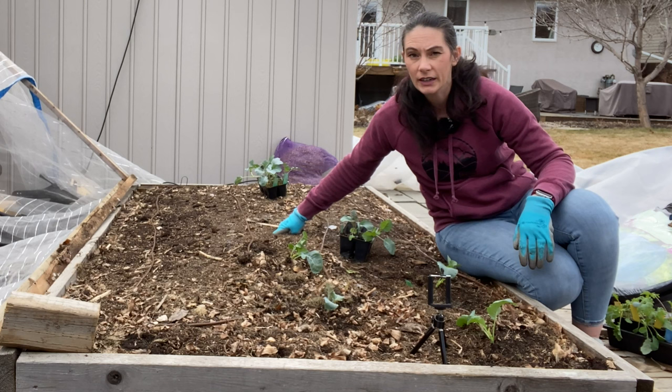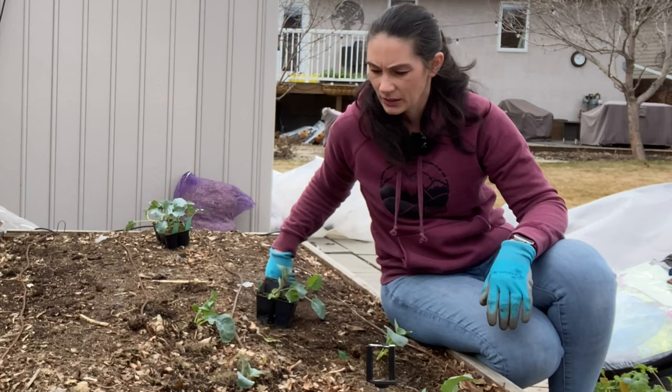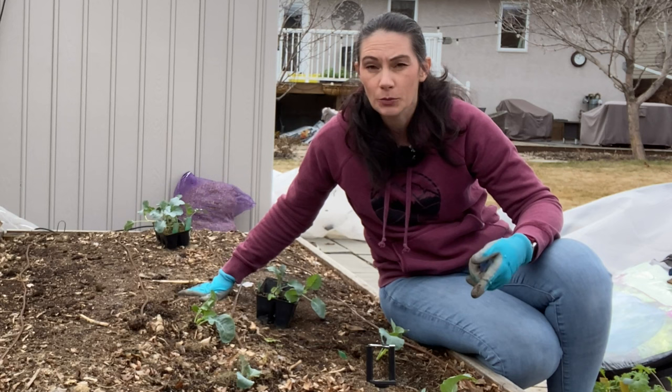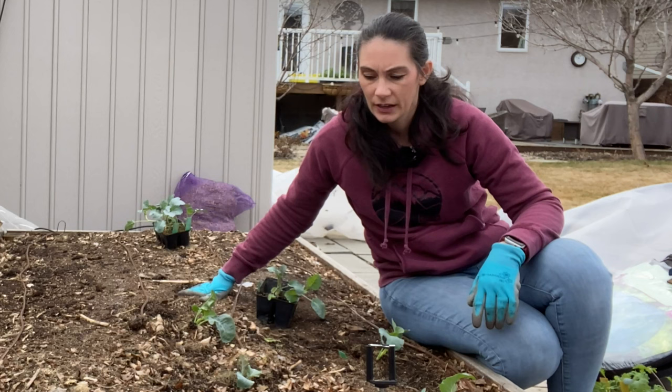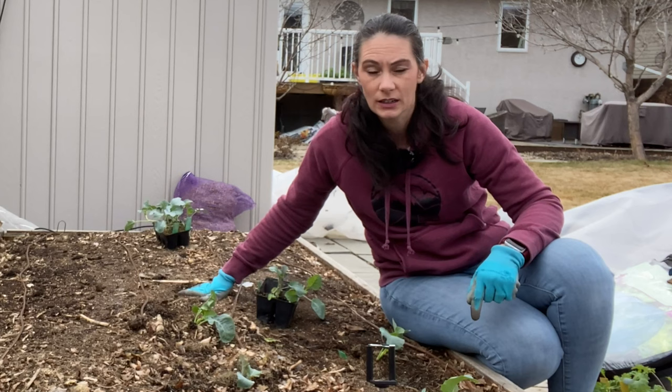But I might put one more of the Cheddar in here, and then the broccoli will be down at that end. But the Graffiti and the Cheddar are cauliflower plants. They take longer to mature, but they also have color. The Graffiti is a purple headed cauliflower, and the Cheddar is an orangey yellow colored head, and they're not supposed to be bothered as much by insects, and I did find that they didn't seem to have the same issues as some of my white headed cauliflower do.